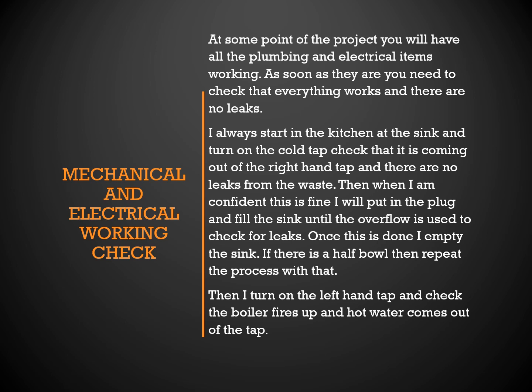At some point of the project, which hopefully is round about now, you will have all the plumbing and electrical items working. As soon as they are, you need to check that everything works and there are no leaks. I always start when I'm doing my check in the kitchen at the sink unit and turn the cold tap on and check that it's coming out of the right hand tap. As there are no leaks from the waste, then I'm confident this is fine.